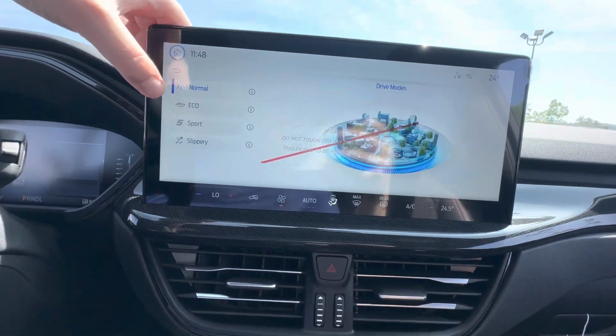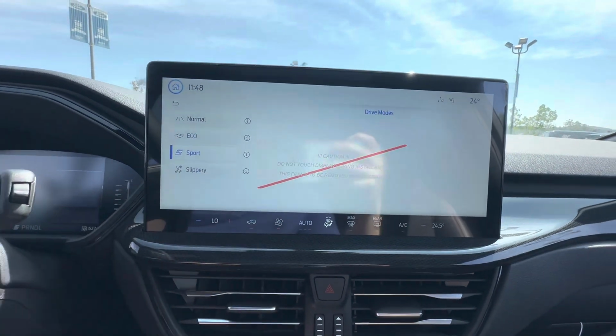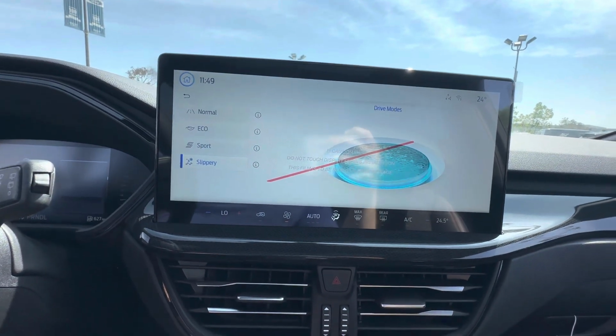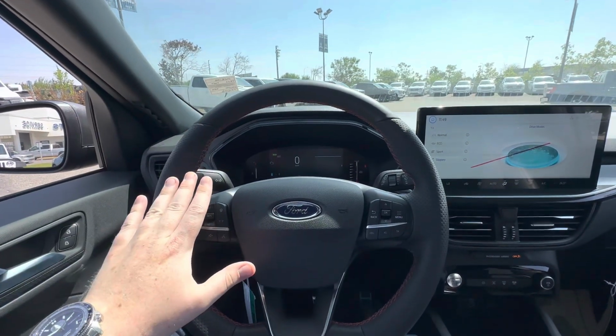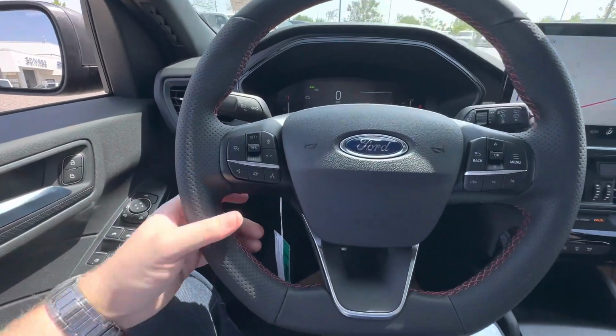New drive modes as well. So you'll have your normal, eco, sport, and then you'll even have a slippery for those days where it's snowy and wet. Makes it really nice. It works with your transmission mapping, so it'll change the shift points within the transmission, and it'll change the sensitivity of the throttle as well, so the feathering of the throttle. It'll change all that to change the feel of the vehicle.